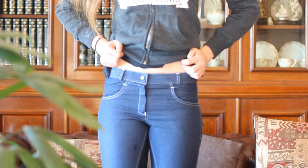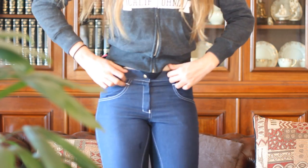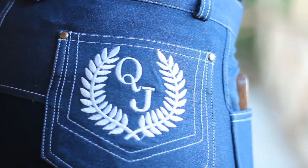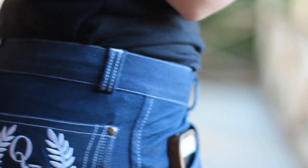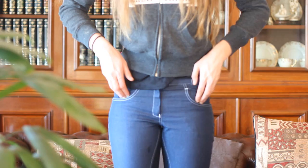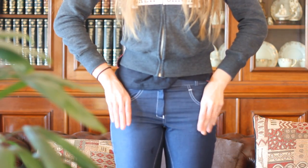These are actually quite a bit more high-waisted. When I was trying them on, I was literally like, well, these feel a little bit tight, and I was like, suck in, and then I realised I had to pull them up so much more because they are high-waisted. Got the crest on the back. Looks very, very cool. Yeah, so I'm really, really pleased with these breeches. So nice and soft. And these pockets too.